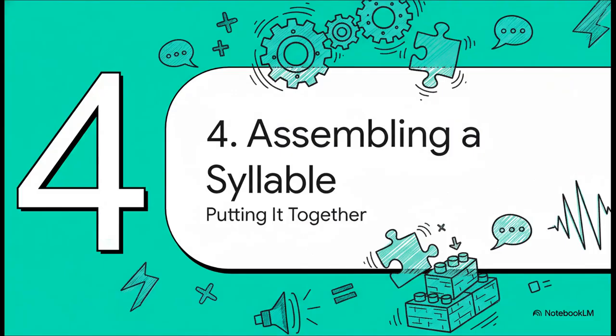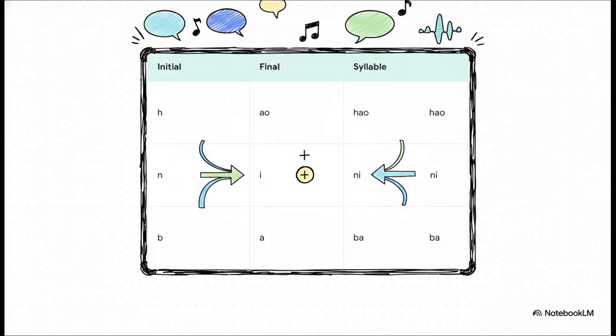Excellent work. So now we have both of our building blocks. We have the initials and the finals. So let's move on to section 4 and actually start putting them together. This is where that simple formula we talked about at the beginning really comes to life. Look at how straightforward this is. It's really just simple addition.